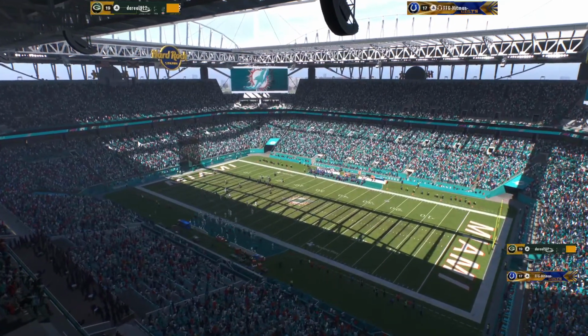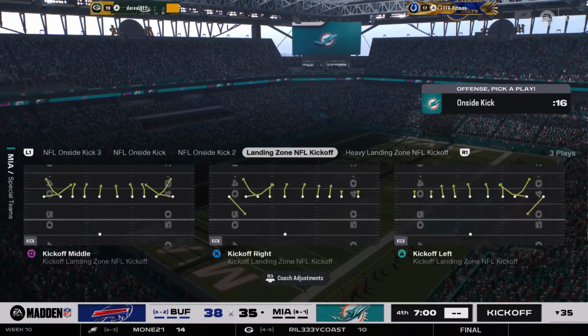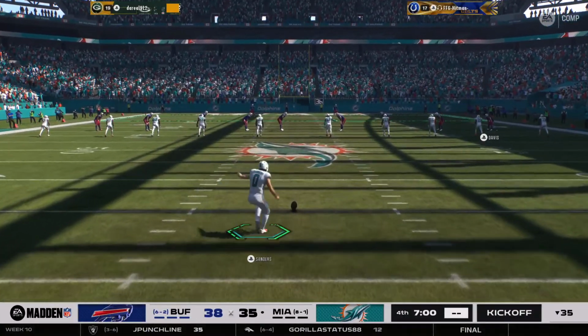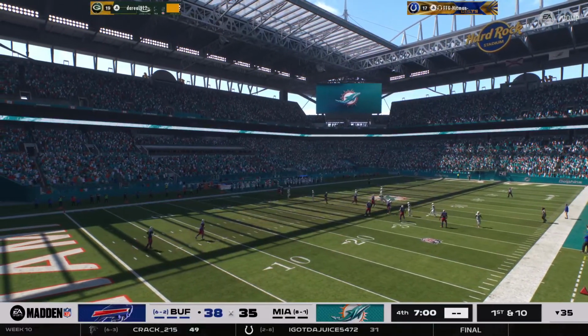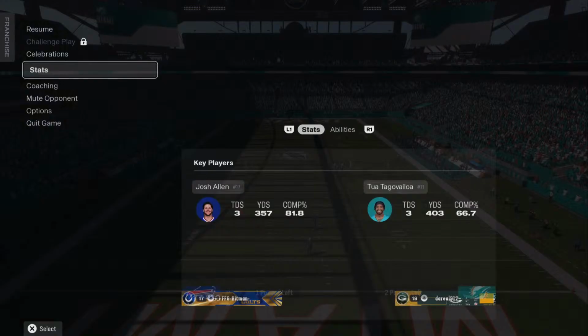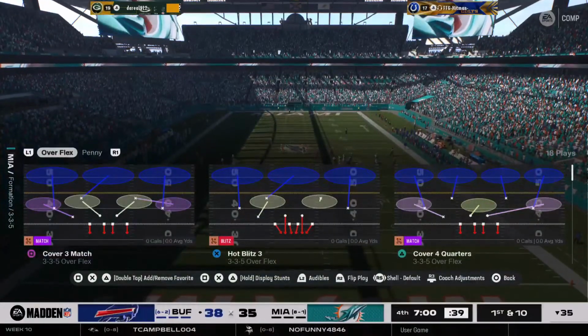Back now in Miami. It's been a very hotly contested game to this point. Just a field goal separating these two teams as we get set for the fourth quarter. Jason Sanders to kick off for Miami. Sanders now to kick this one away. And this will be a touchback.